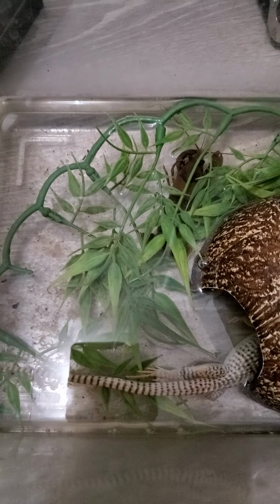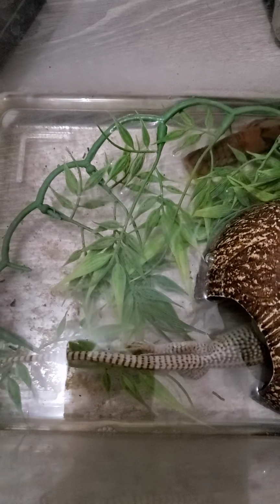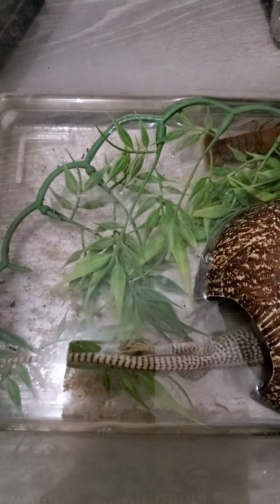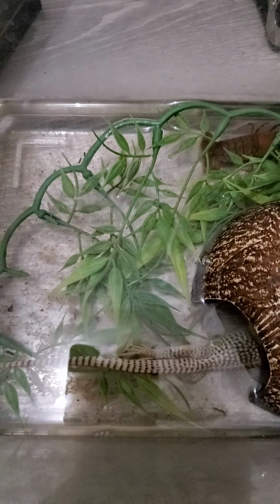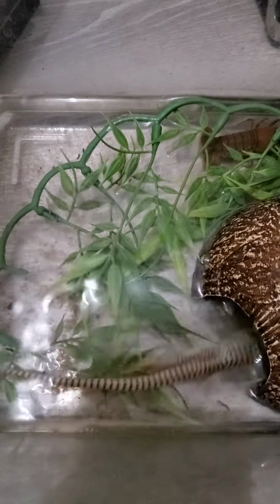This crayfish just kind of lives in there. He was supposed to be food, but the frog never ate him. So yeah, I don't know if he's going to be able to eat this lizard, but we're going to find out.